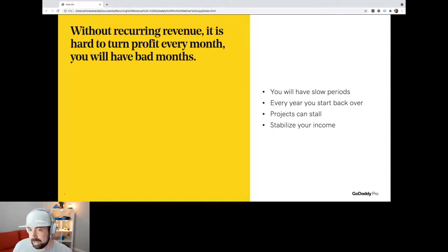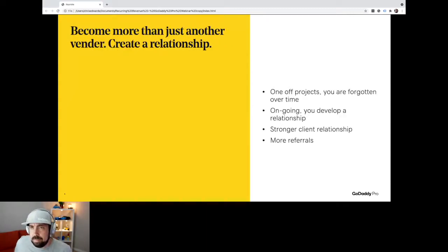When you have a project-based business, it's very hard to know exactly what you're going to be bringing in that month. All right. So you can also become more than just another vendor. This is the other biggest reason why I love recurring revenue. With recurring revenue, we're going to be able to create a relationship with our clients. With one-off projects, you may be in that client's mind while you're working back and forth, creating that website for them or building out that service or whatever they need at that time.